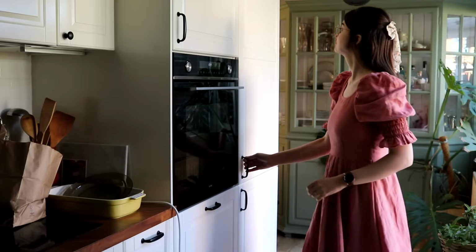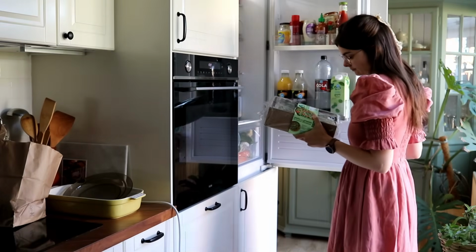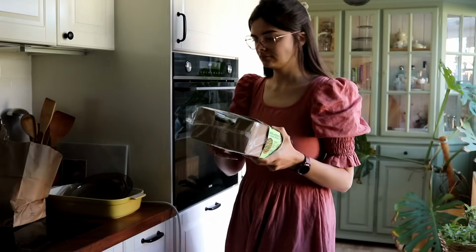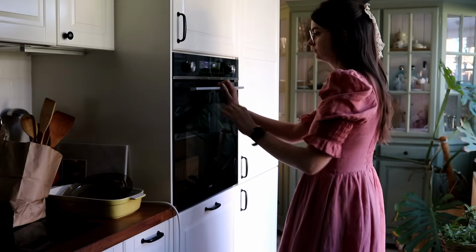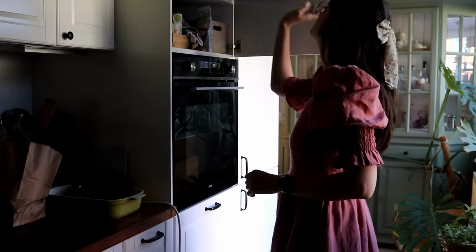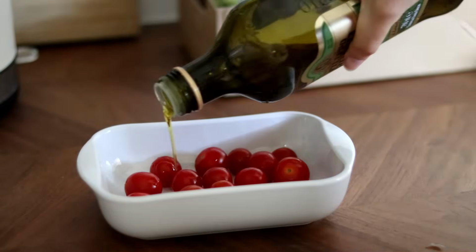Already getting ready to start dinner, and I am using one of my meal packets today. I have talked about these many times. It's kind of like getting one of those delivery meal boxes, but they sell these at our supermarket, and it's just a bunch of fresh ingredients already gathered for you. All you need to do is follow the recipe on the wrapper.